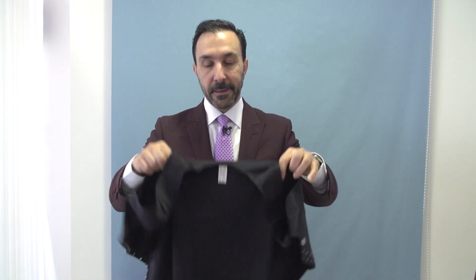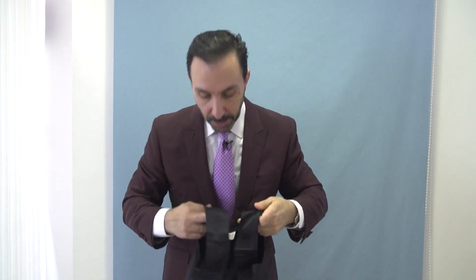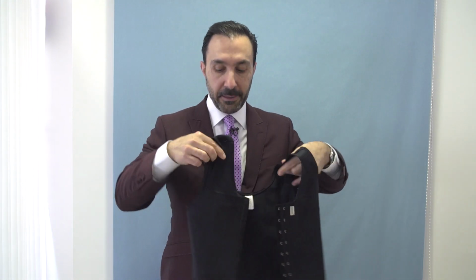And this is the compression vest, or torture device, that we get you into after the surgery, okay? As you can see, it's Lycra, quite stretchy. It opens up at the front. Oops, sorry, you can't see it here. Here you go, you see it opens up at the front. It's sleeveless, and it is quite tight fitting.